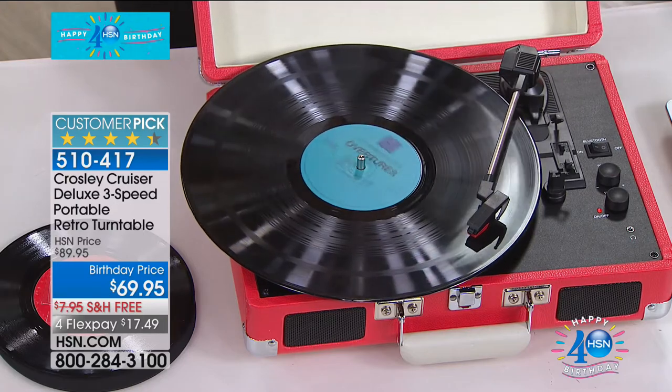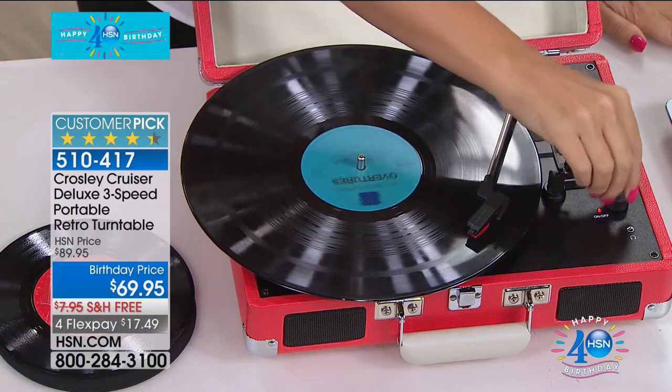You all love this. We've been happy to bring you Crosley over the years, but this is the deluxe. So Lori just said it. It's now your Bluetooth speakers. You know what you could do is actually put this on a bookshelf, right? And it doesn't take up any space. You could go this way with it for when you're using it as speakers.